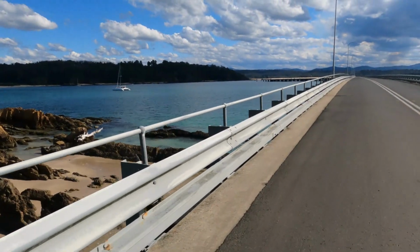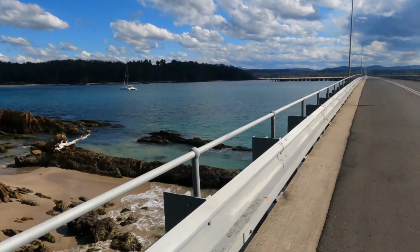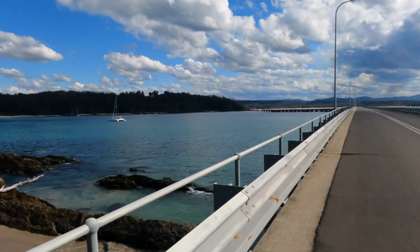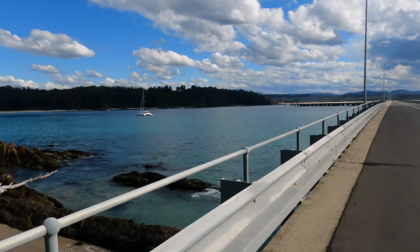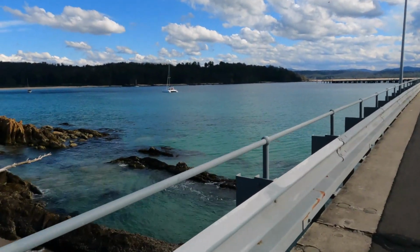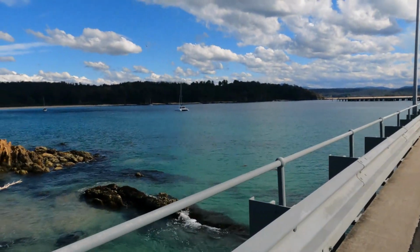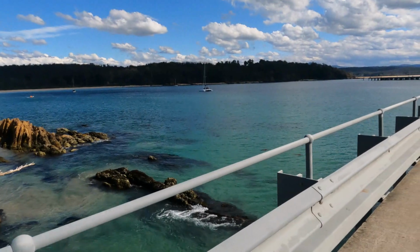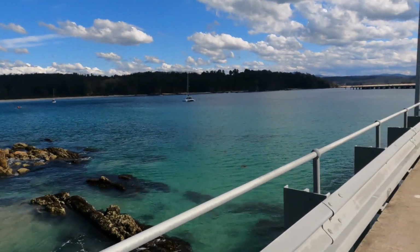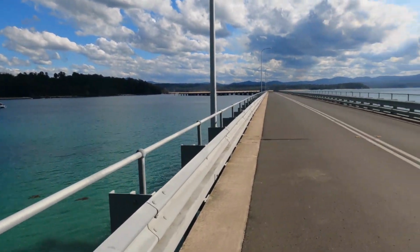And this continues on from the whaling station, which I think was one or two bays that way. But yeah, just can't get a hold of this water, it's just so blue. They keep saying that's the reason why it's called the Sapphire Coast, I guess. The water's just, yeah, blue like a sapphire.